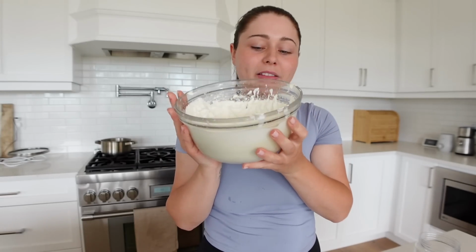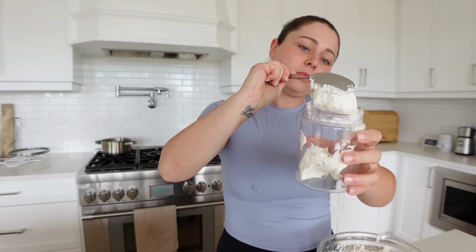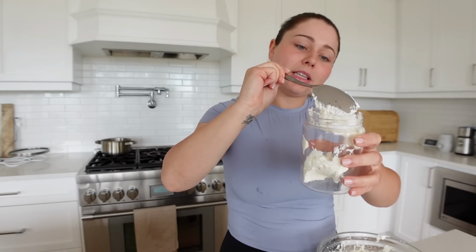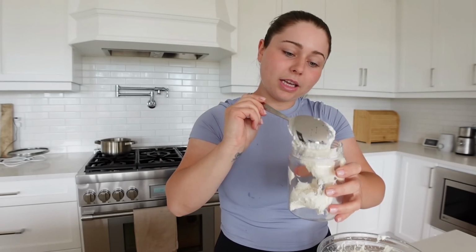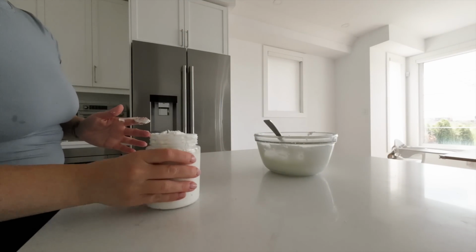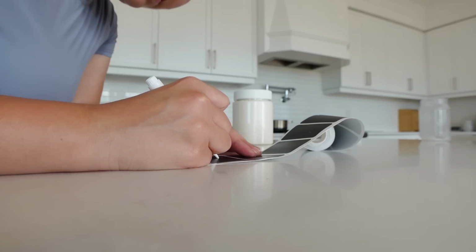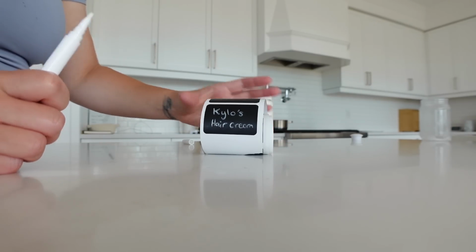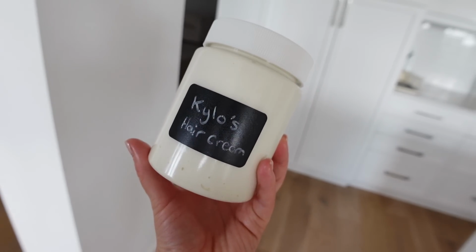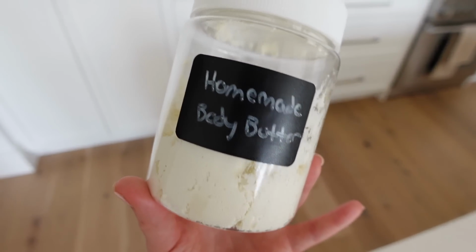So after it sits for a little bit, it thickens up a little more, which is actually really good. I wish I had one of those spatula things that you use, but I don't have one. I definitely would recommend doing this before it hardens a little bit, because then it's harder to get it in. So with the little amount that was left, I just put it in here, and now I have myself a little body butter.